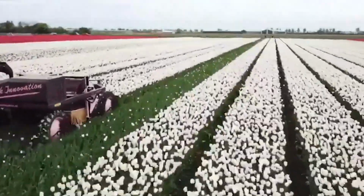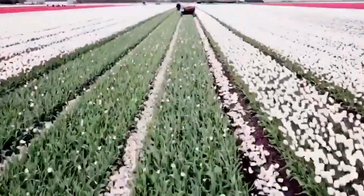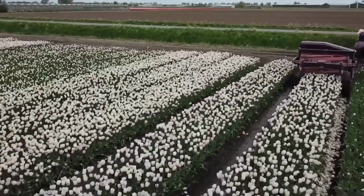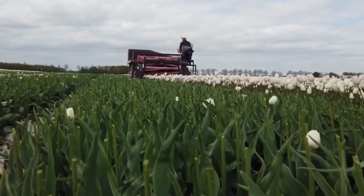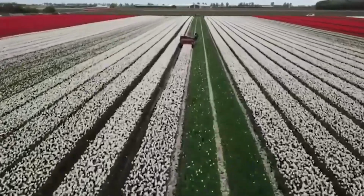The harvester is equipped with a special stem cutting mechanism, using a sharp blade to carefully cut the flower without damaging the bud or bulb. But just cutting the flower is not enough. It also needs to be gently transported to the storage area. For this purpose, the harvester has a device that secures the flower, preventing it from falling or getting deformed.